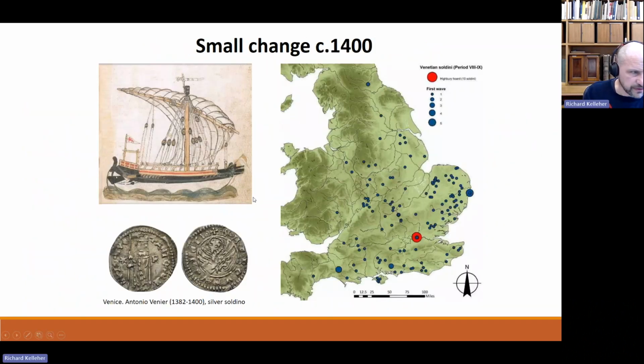But this again had a knock-on effect, which was filled by imported coins. So Italian coins are generally quite rare finds in England, apart from Venetian soldini. Now these became known in common parlance as the galley halfpennies, as their appearance coincided with the annual appearance of the Venetian trading fleets that came to places like London and Sandwich and Dover to trade for wool. These small silver coins penetrated into circulation because they were a good proxy for halfpennies.